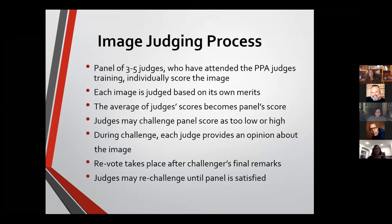So during the quarterlies, we have a panel of 3 judges. For those of you who have attended in person, you know we have 3 judges sitting, and images are projected. You can follow along with us. Each image, once it comes up, is judged based on its own merit. The judges will take a look and go through the processes they have to go through to judge an image, and we'll talk a little bit more about that. Each judge will assign it a score, and then those 3 scores will be averaged, and then we will call the final score.